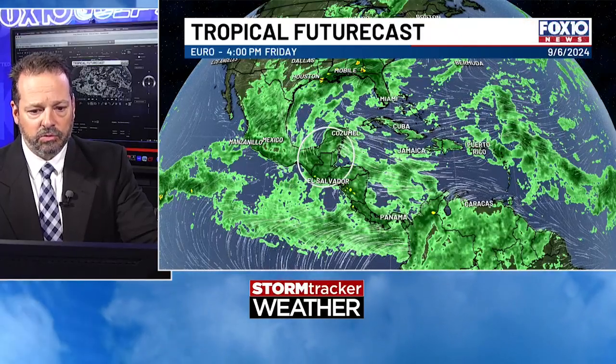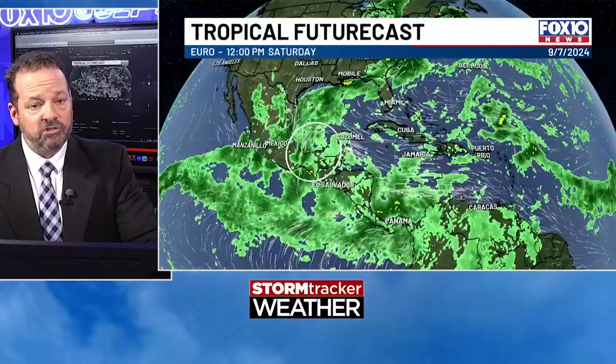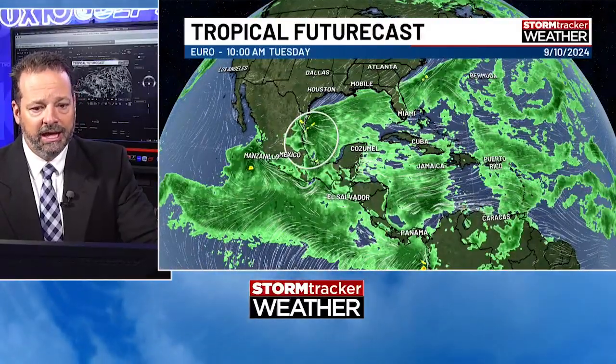It basically runs into El Salvador and Belize and Nicaragua and Costa Rica. It just doesn't have a chance to fully develop because it's not going to be over the water long enough. And it may eventually try to do that over the southwestern Gulf, the Bay of Campeche, but even there it's staying so close to land according to this model that it's really struggling. And that takes us all the way into next Tuesday.